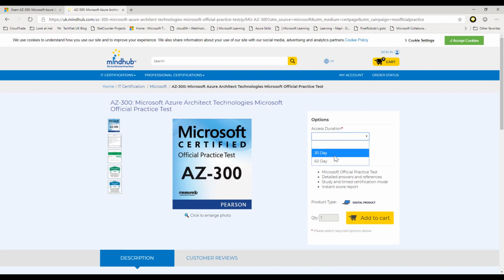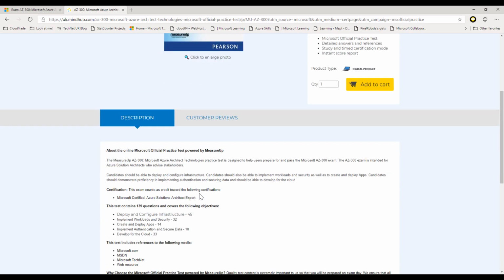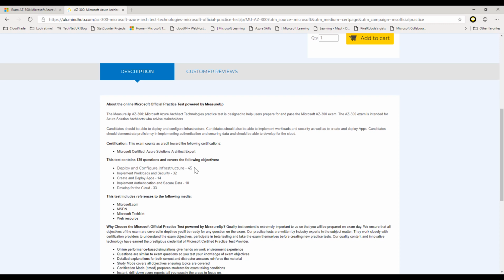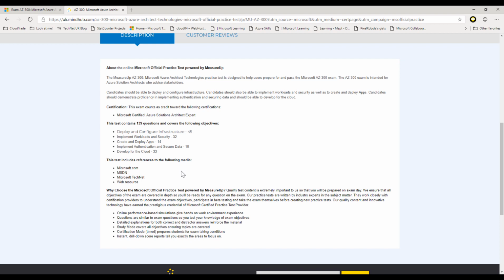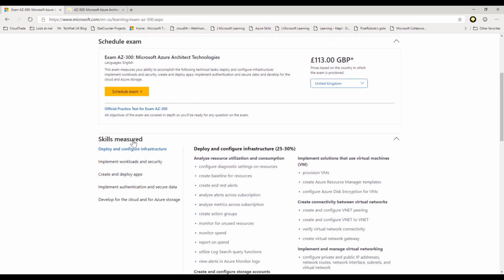You can pick how long you want to access it for, 30 days, 60 days, depending on the price. Obviously 30 days is cheaper. It's a digital product. You go into the MeasureUp's webpage afterwards and you can sit tests. It's actually quite a good learning resource. It helps you get into the mindset. As you can see, there's 139 questions covering all of the objectives, and it actually has references to Microsoft's website, TechNet, MSDN, as to why the answer is why. So if you do get something wrong, make sure you go check why you've got it wrong, so you can learn for next time.